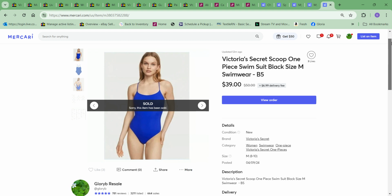So those were my sales across those three platforms: eBay, Poshmark, and Mercari.